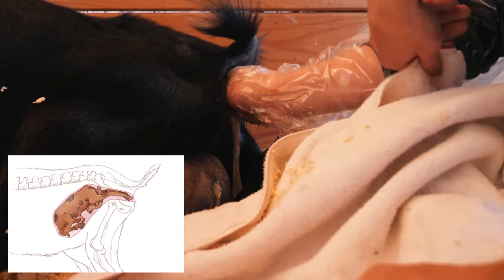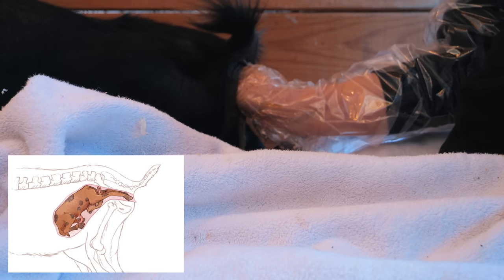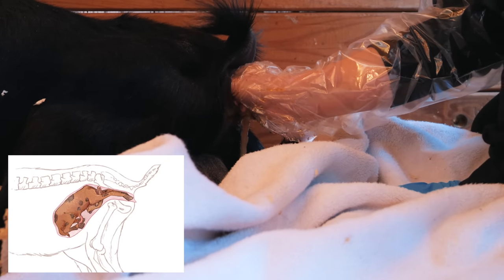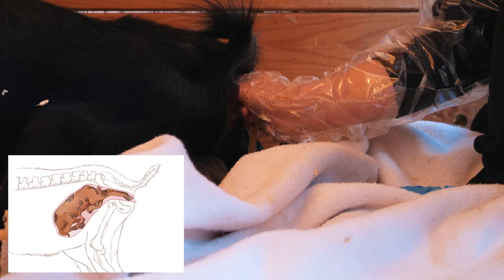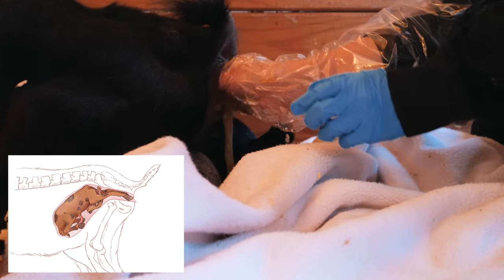The only problem of the kidding was that the first kid coming down had its head tipped down and wasn't entering the pelvis correctly. The problem with that is that the doe just pushes and pushes and pushes, which is what she kept doing, and there wasn't any progression. Nothing was coming down the canal. So I went in and checked, and sure enough, there was a head down and no feet forward. So I got one of the feet forward, got the head up, got it into the canal, and then she pushed out the rest of the way.